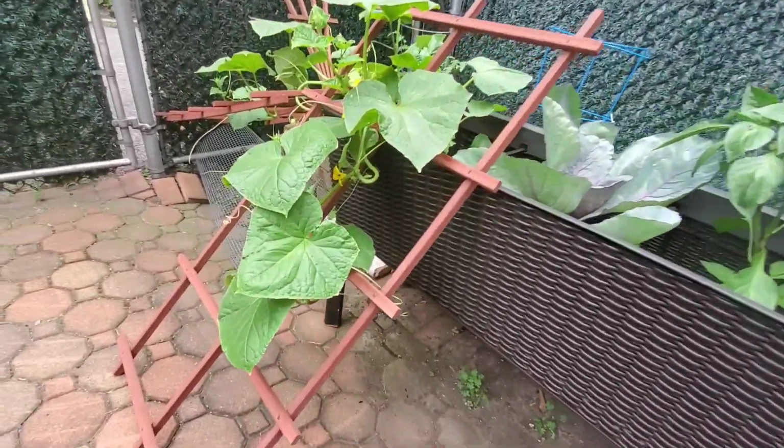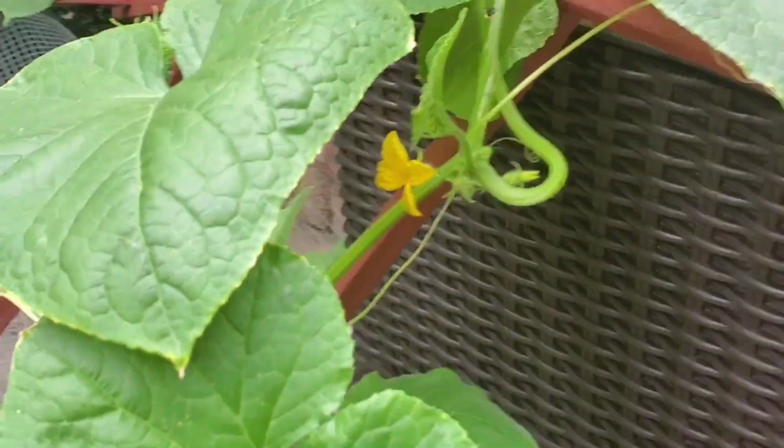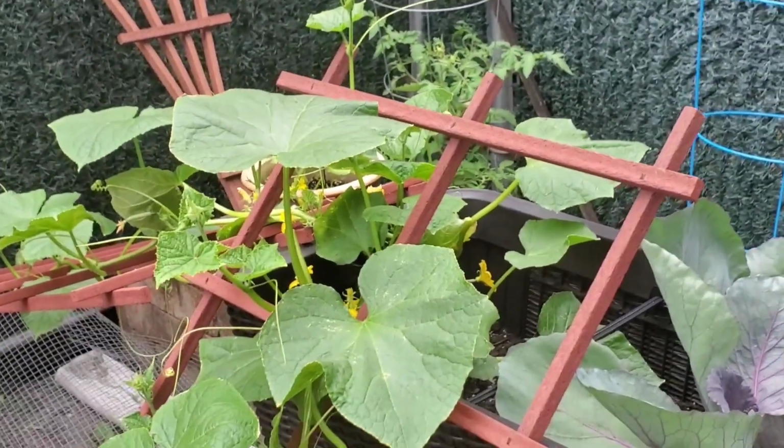Look at this. I was hanging up, but the bee is in there. The bee is in there. Ooh, there we go. He came out. Oh my goodness. I was trying to show y'all, but I'm going to get stung doing it.